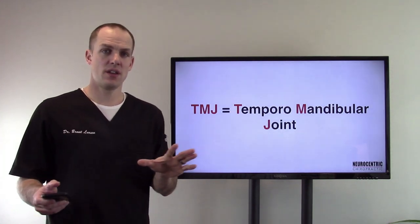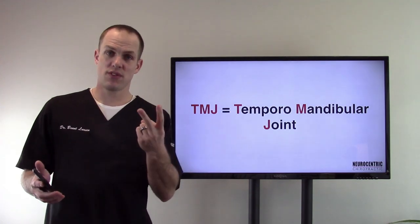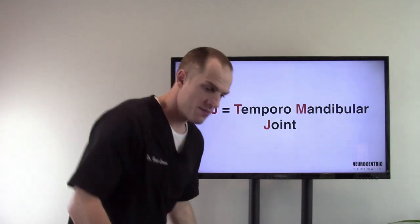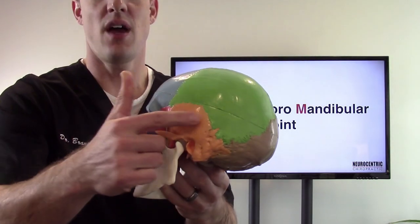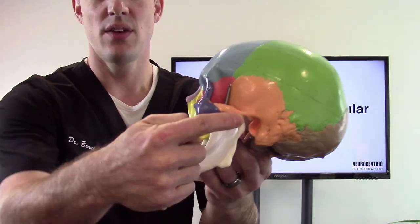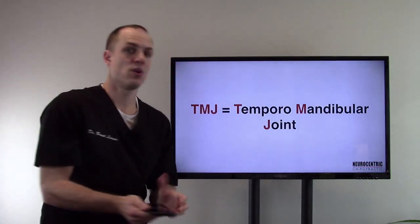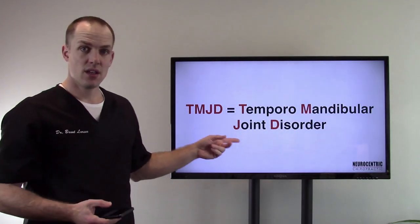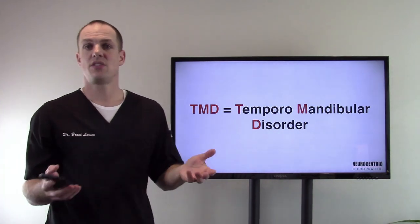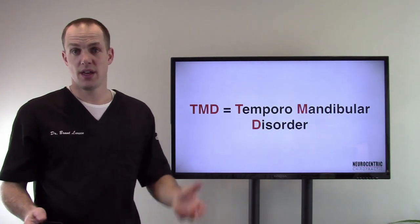Now, before we get started, when someone says, I have TMJ, realistically, everyone has TMJ. They have two of them. TMJ means temporomandibular joint. You have your temple bone, which is the orange one, the mandible here, and then, of course, the joint that is right there. So everyone has two. A more correct term would probably be something like TMJD, temporomandibular joint disorder, or even TMD. But realistically, we understand that when someone says, I have TMJ, they're saying, I have a problem in that joint.